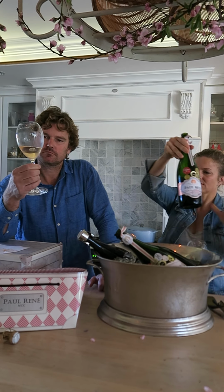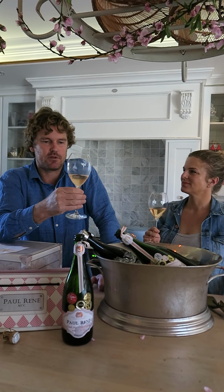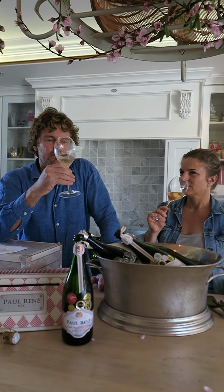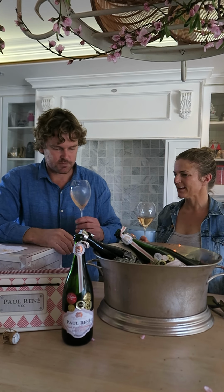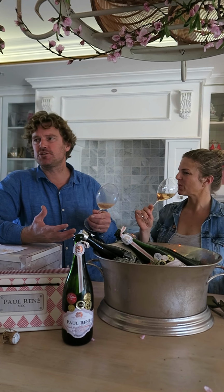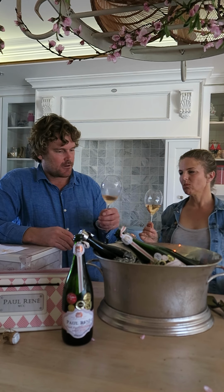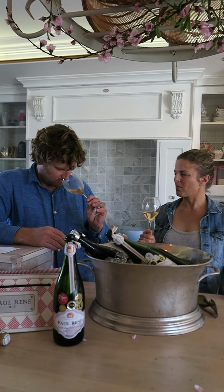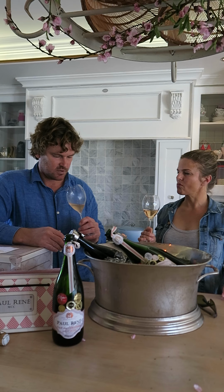And definitely a lot of red berry flavors. I'm thinking cherries, strawberries, raspberries. Also a nice dry finish. We wanted a rosé that is nice and dry. This is beautiful, very elegant, and again, very happy with the freshness that it showed over so many years.